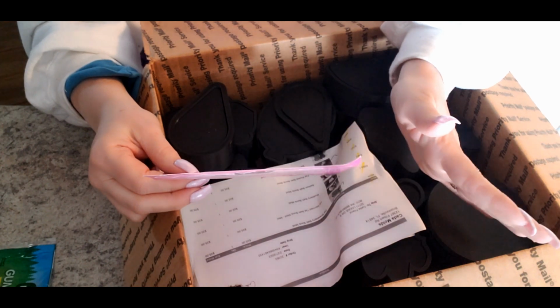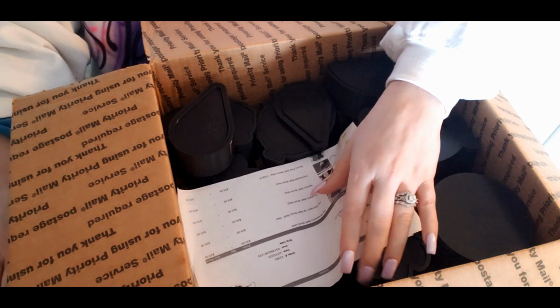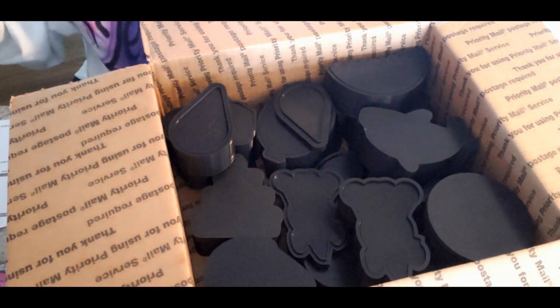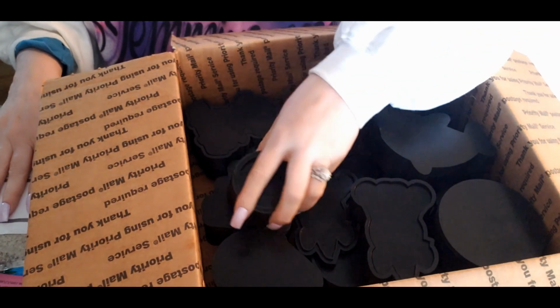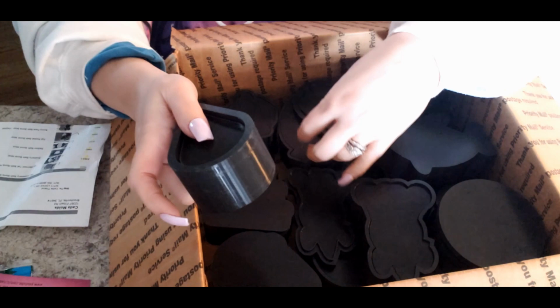Now, let me tell you about these. I absolutely love these molds. They're the only molds that I will use in my business. I will not use anything else. I've had too much success with this to really go off onto another company. Care with your molds: Cada molds are really easy to care for. You just simply have to wash them.